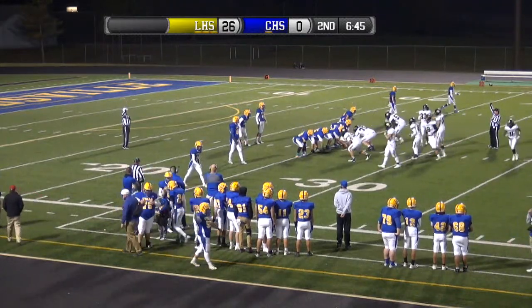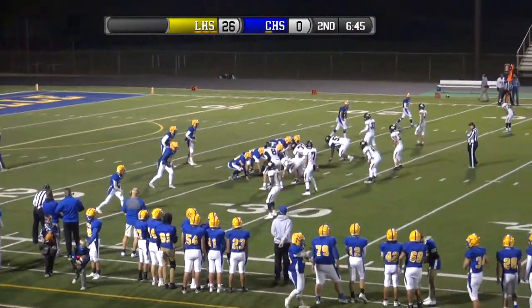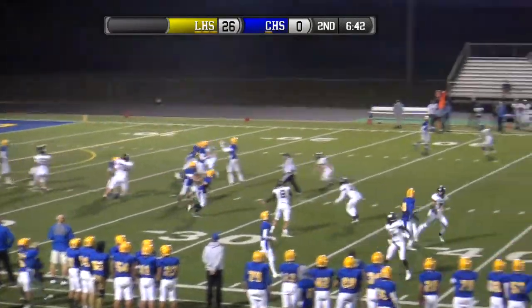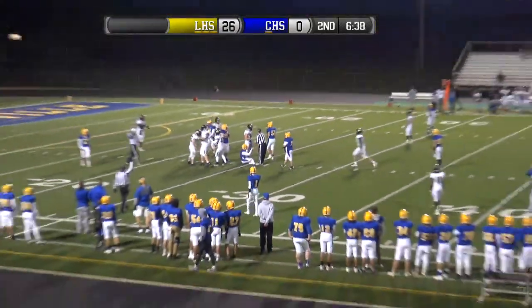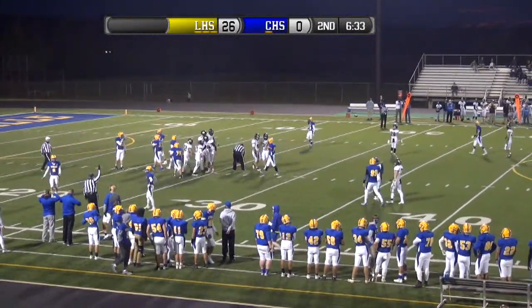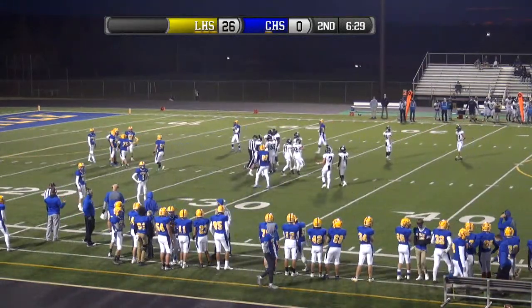So 1st and 10 for Crawfordsville. Ball on the 26-yard line. Underwood and Fields in the backfield. And Underwood drops back. He's going to throw a little screen pass. Read well. That was number 32, Gage Miller again, who hits him as soon as he caught it. Back to the line of scrimmage. Number 32, Gage Miller.